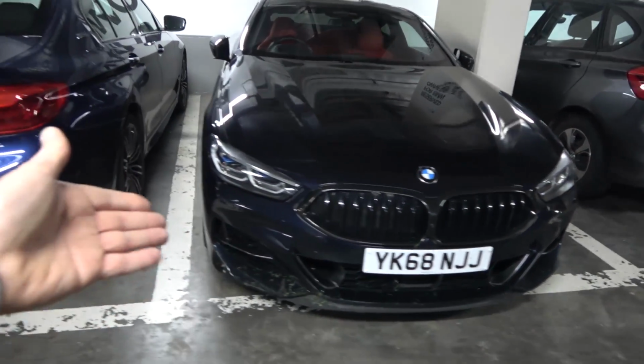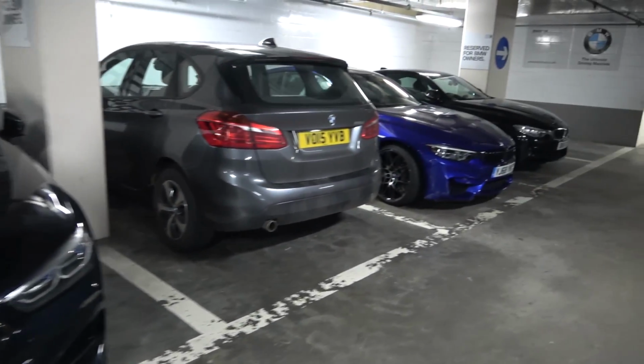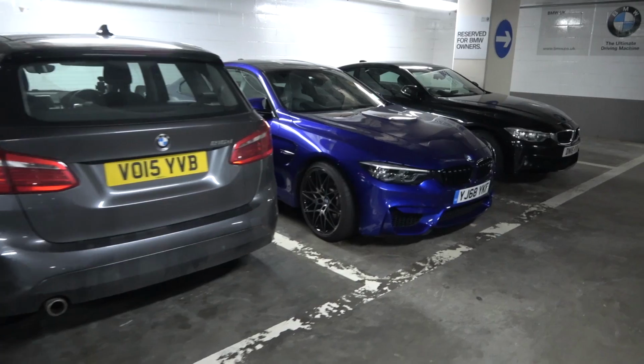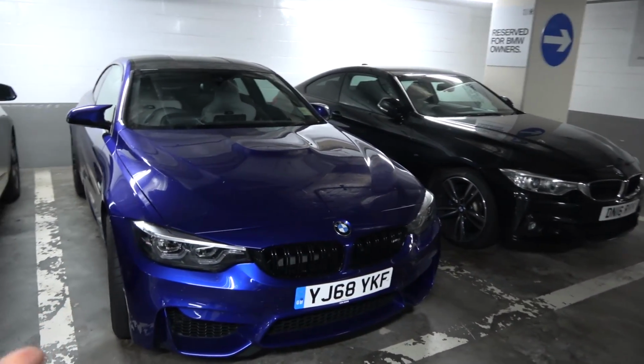That's my car, look how wonky it is. My 850i, looking lovely there. Everybody is just a little bit skew. It's just the BMW way, we can't help it. It's a nice BMW M4 there, looking lovely in blue paint.